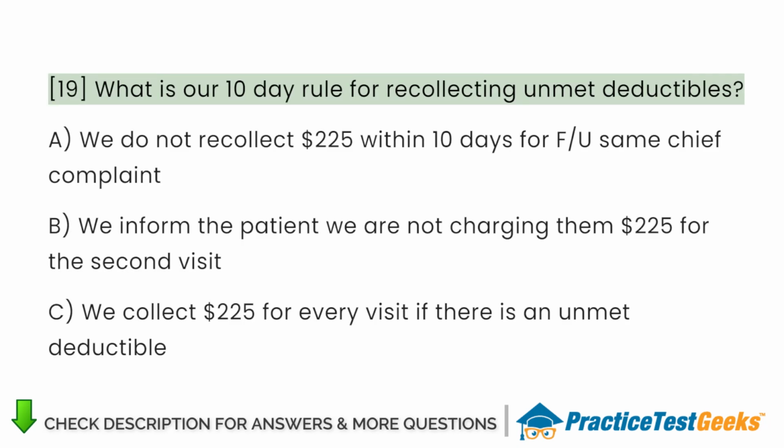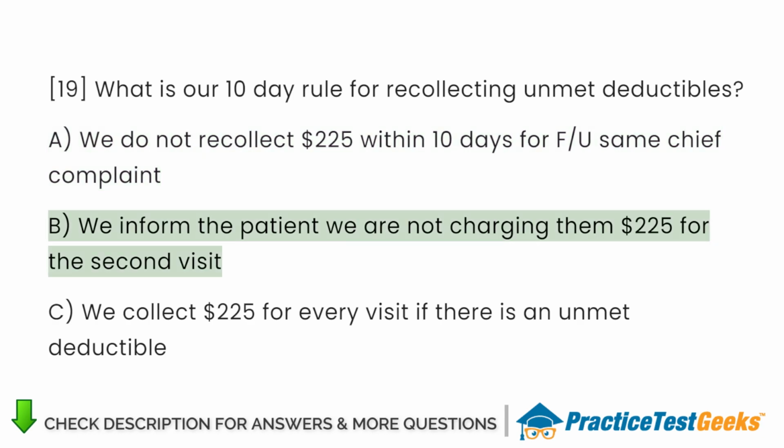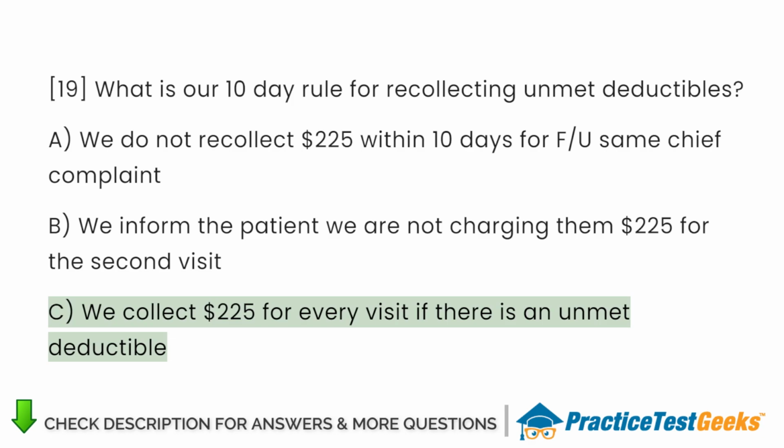What is our 10-day rule for recollecting unmet deductibles? A. We do not recollect $225 within 10 days for same chief complaint. B. We inform the patient we are not charging them $225 for the second visit. C. We collect $225 for every visit if there is an unmet deductible.